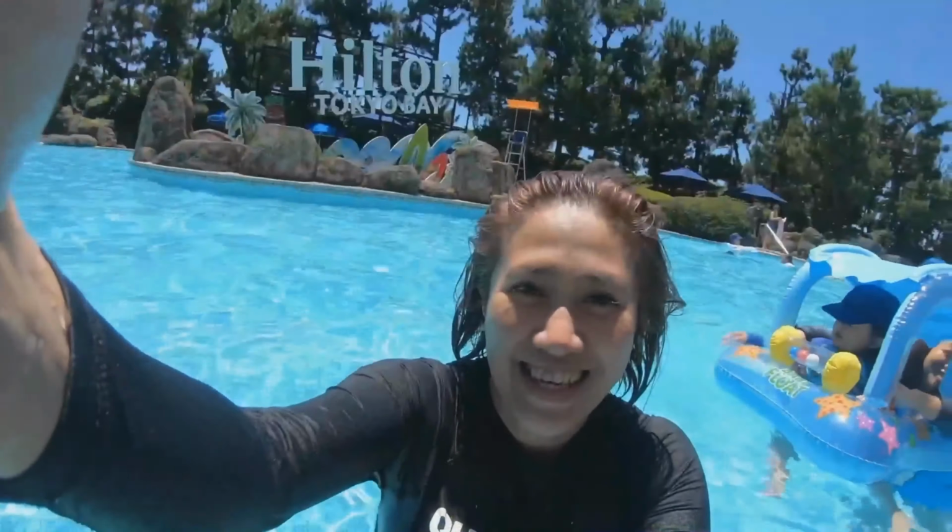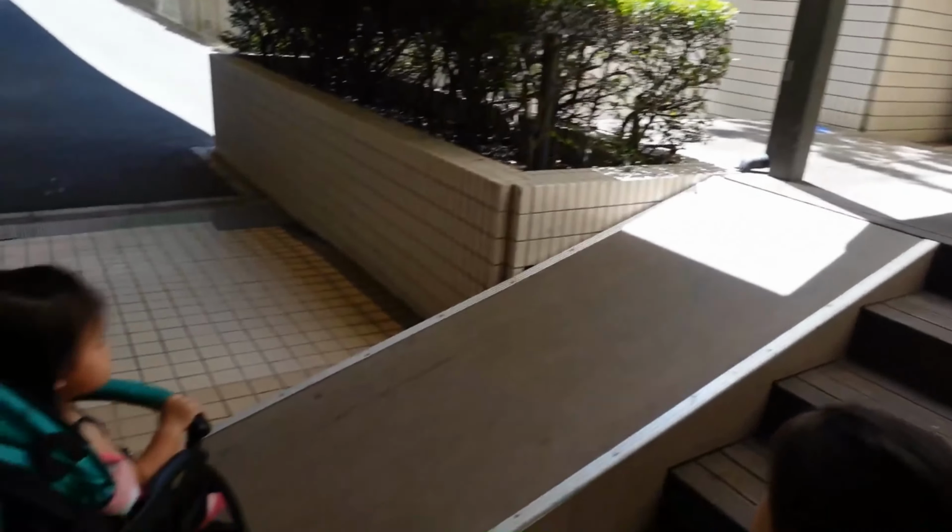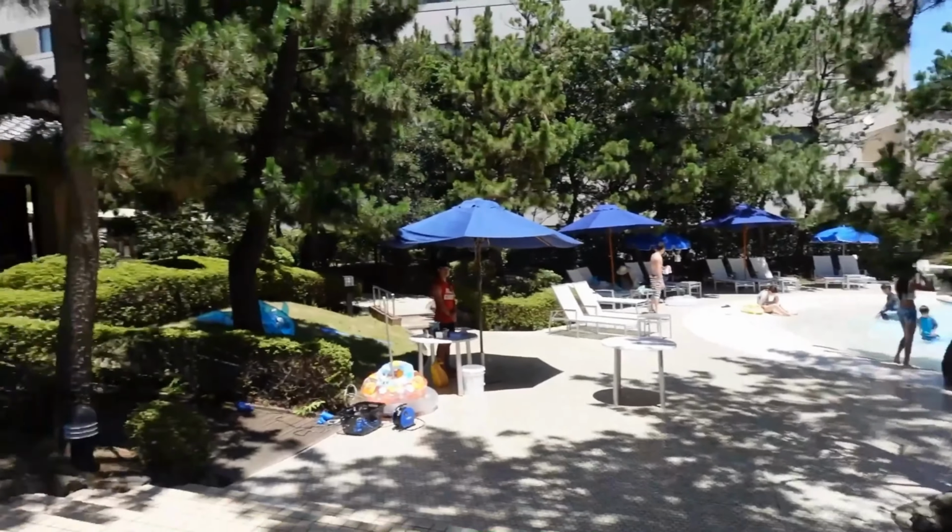In order to prevent the spread of the new coronavirus infection, this year's pool access is limited only to guests that have booked the accommodation plan with garden pool access. I recommend that you check your plans with your travel agent before going if you want to use the daylight pool. Just the pool for the kids.